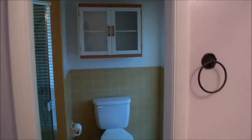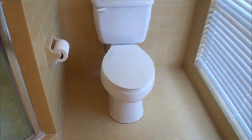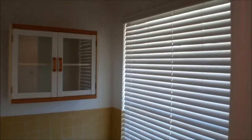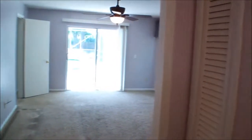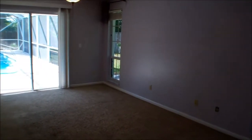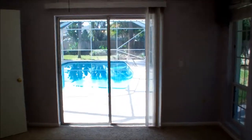you'll see that we have the shower here. And of course, toilet right there in front of us. And then a window to let in some light. A small linen closet there. So looking back at the master bedroom, again, plenty of space in here. Nice and bright. Great view of the pool.